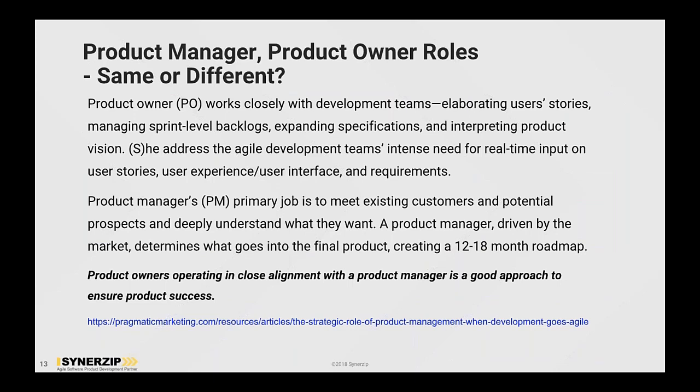The next thing I want to cover is that we found in our experience at Synerzip that there's a distinction between product owner and product manager. Often the two roles are played by the same person, but from our understanding, and this is the Pragmatic Marketing definition as well, we like to distinguish the two. There is a significant difference: the product owner is focused on the development team, managing the sprint backlog and product backlog very closely, and answering the development team's questions in real time.